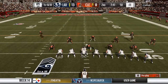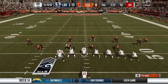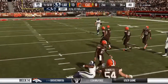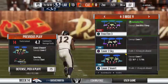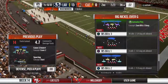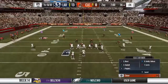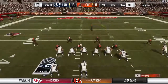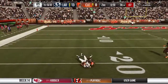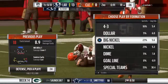1st and 10. From the 50, it's Goff. And Cooks has it over the middle. And he is tackled inside the 40, not quite to the 35. Back-to-back nice gains. That one for 14 yards and another first. Here we go. So from the 36 now, 1st and 10. On 1st down, Goff. And that's complete to Cooks. And inside the 20 before he's brought down. Another big hitter there. This one good for 18.